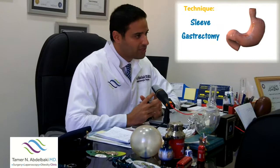So what happens with the sleeve gastrectomy? We resize your stomach by taking out around 70 to 80% of your stomach, leaving you with a new stomach that is limited in capacity. This definitely results in reducing the amount of food you take. And I always say, as a byproduct of taking out this part of the stomach, we realize that the hormone responsible for your craving drops. Therefore, you're not as hungry as before. And even when you get hungry, you eat just a little bit and you feel full real quick.